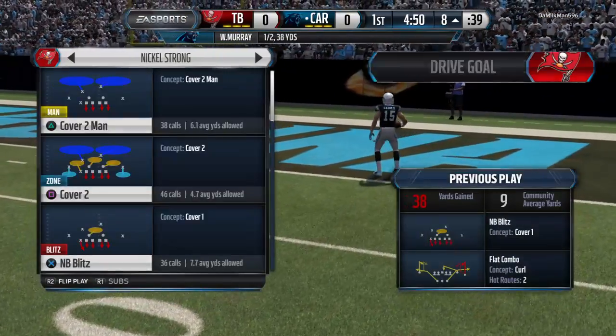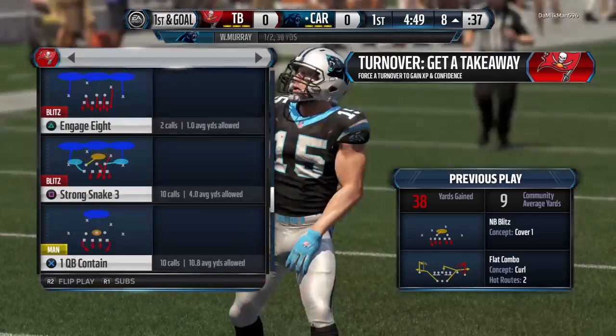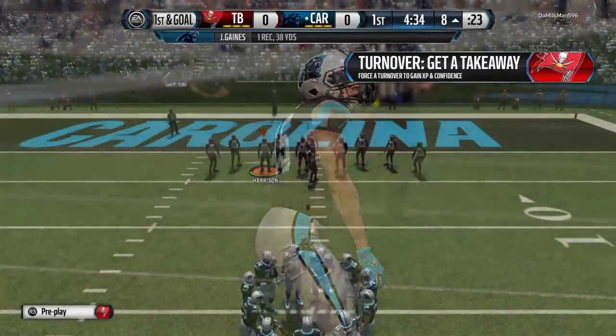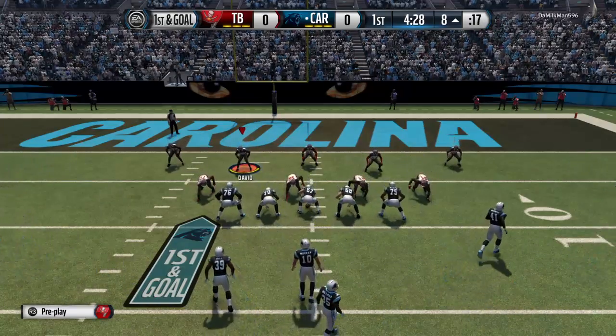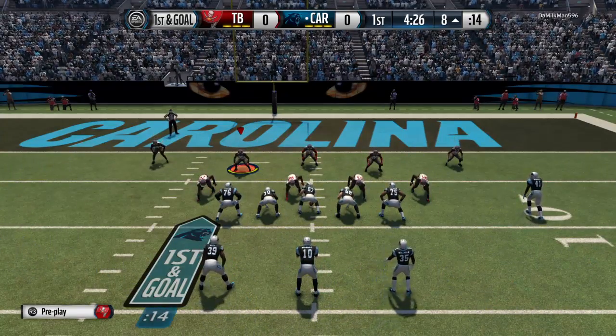Wants to go deep. Nice catch. That's his first reception today. Nice throw down the field. Big game by the offense. Nothing like big passing plays. And the quarterback put it right on the money. Let's see how they back up the big play here.